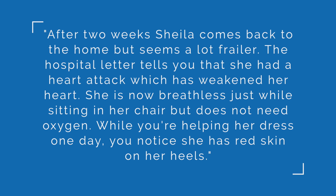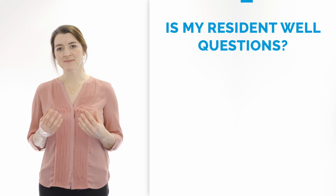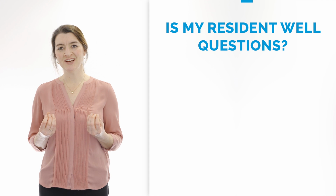After 2 weeks, Sheila comes back to the home but seems a lot frailer. The hospital letter tells you that she's had a heart attack which has weakened her heart. She's now breathless just while sitting in her chair, but does not need oxygen. While you're helping her to dress one day, you notice that she has some red skin on her heels. So now that we've noticed the red skin on her heels, it would be appropriate to use the questions again and make an assessment to check there's nothing else going on for Sheila.